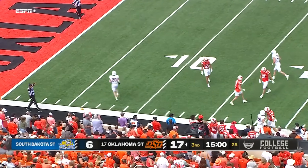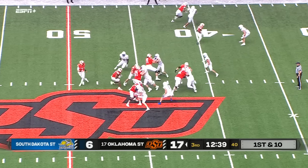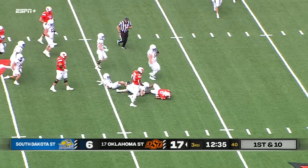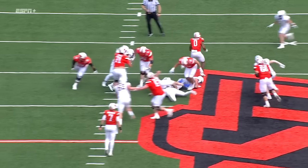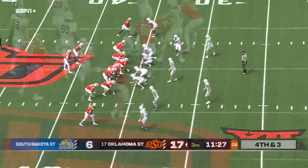Not the start they were hoping for here as the kick goes out of bounds. On the field as well in the Texas Bowl win. Hand off to Gordon, and there he goes. Look at the cutback as Ollie Gordon takes it up to the 30. Being as big a back as Ollie Gordon is, so patient at the point of attack. You saw him work his way.